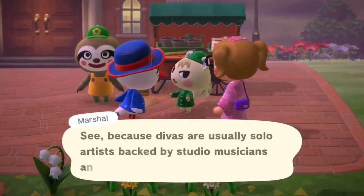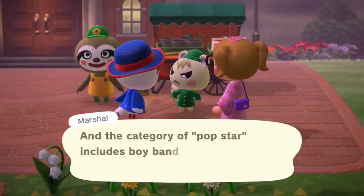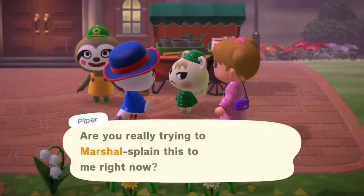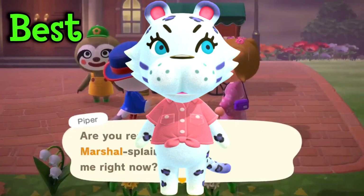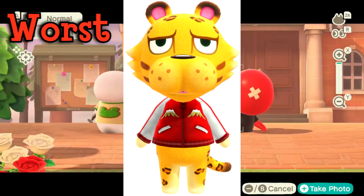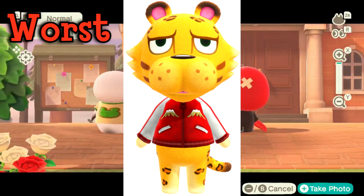Tigers are kind of like rhinos and bears, where they don't really fit too well with the aesthetics of Animal Crossing, but some of them are just really fantastic. Like Bianca, her color scheme is epic. It looks like there's little snowflakes all over her body. The worst is Leonardo. He kind of looks like a piece of cheese.